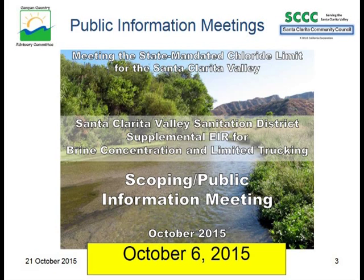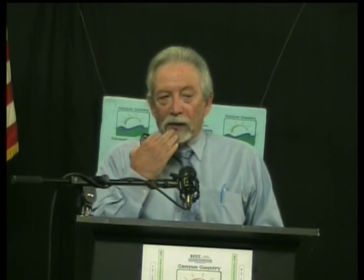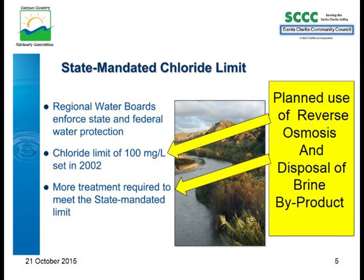What's going on? They reminded us again about who treats our wastewater. We have the two water treatment plants, the one in Valencia and the one in Saugus, right there by Bouquet Canyon. And remember that we're only treating the water at the Valencia plant. We're only going to use RO at the Valencia plant and then mathematically average it with the output of the plant on Bouquet in Saugus to be under 100 milligrams per liter. And so these are their charts. I naturally stole them and maybe annotated them a little bit.